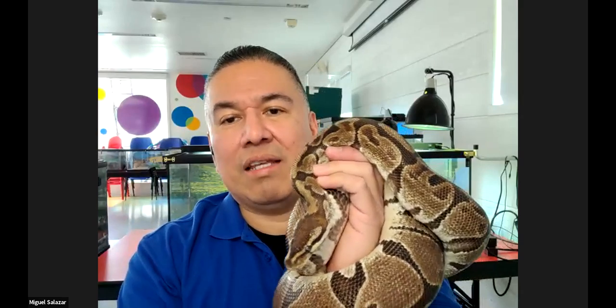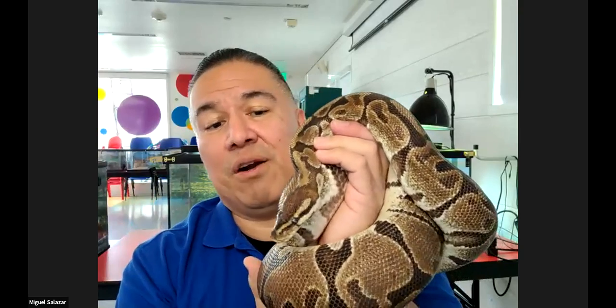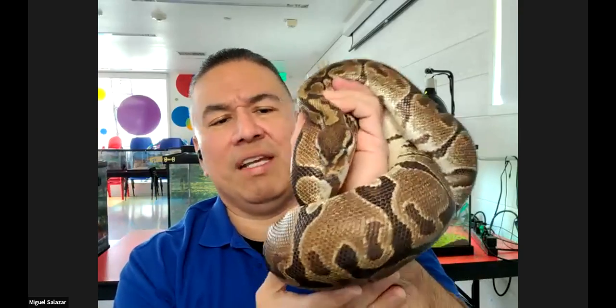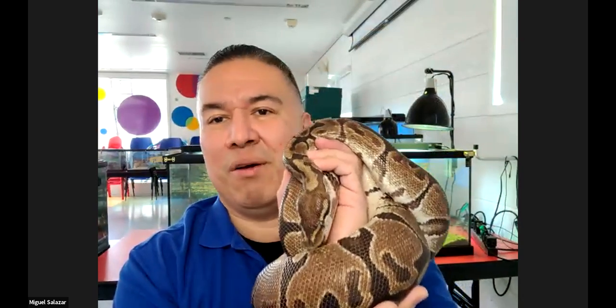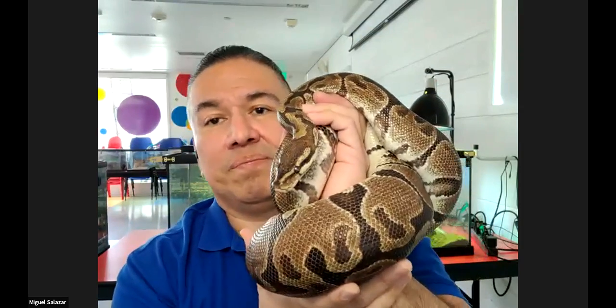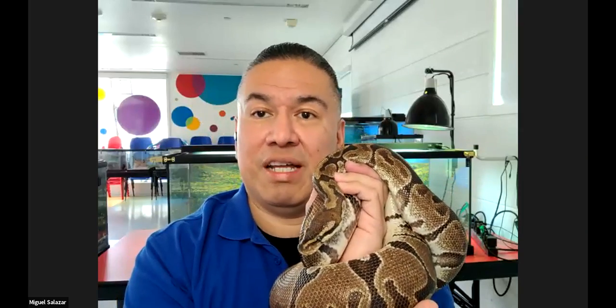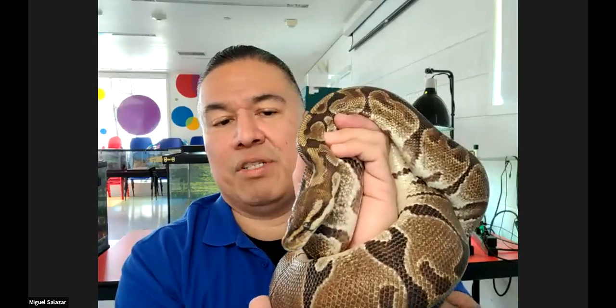Mm-hmm. And then you've got to be okay feeding rodents. Depending on how young you get them, you might have to feed young hopper mice. And then as they get bigger, small to medium rats. He could take a medium rat easily, but we try to keep his weight under control. So we feed him about one rat every 2 weeks just to keep him on a maintenance diet. They're very mellow, very calm. The key is just your setup. Like I said, your husbandry has to be right. It's not complicated, but as long as you have it set up right, they do well in captivity.